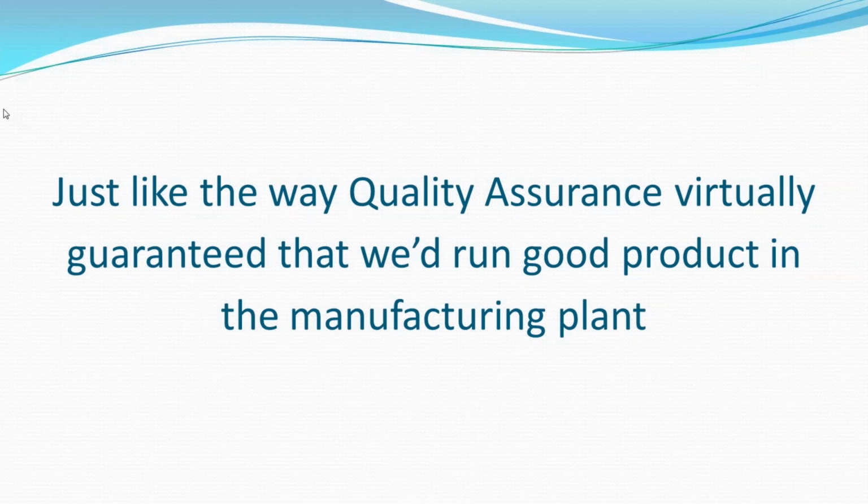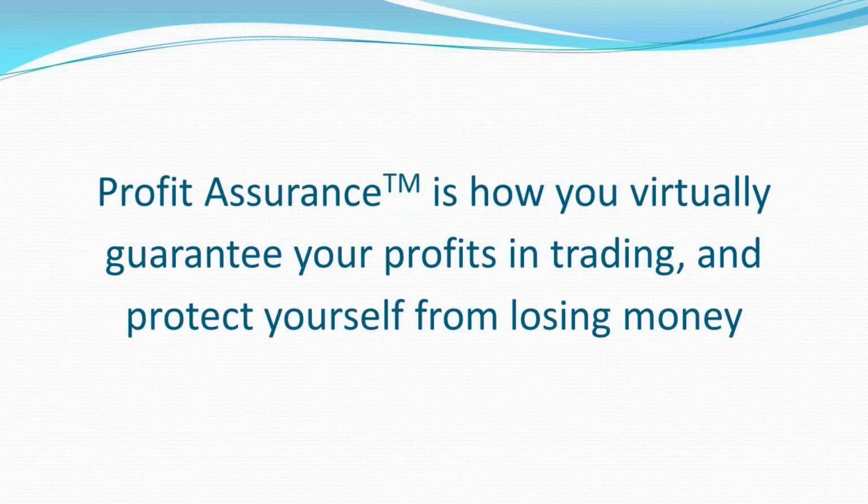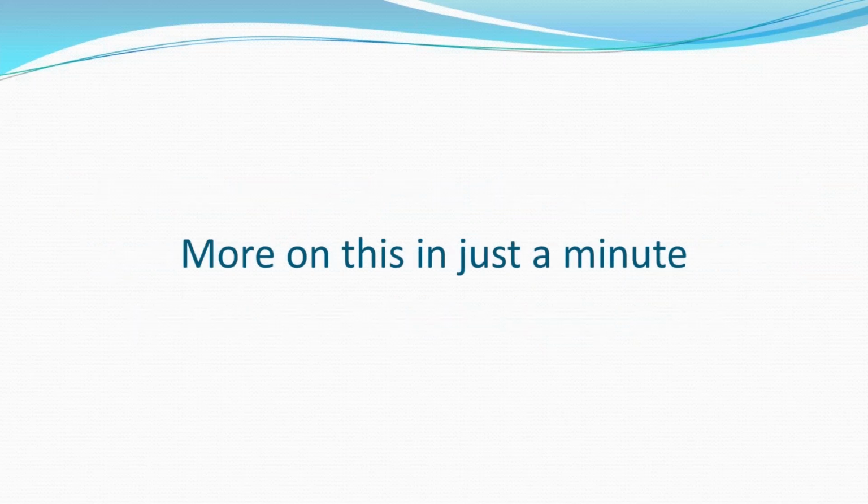Anyway, just like the way quality assurance virtually guaranteed that we would run good product in the manufacturing plant, profit assurance is how you'll virtually guarantee your profits in trading and protect yourself from losing. Now, more on this in just a minute, but one more important matter, and this is important.